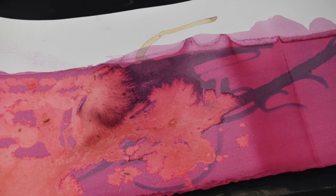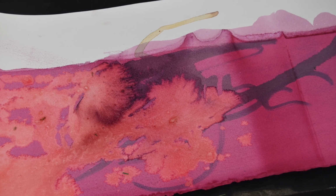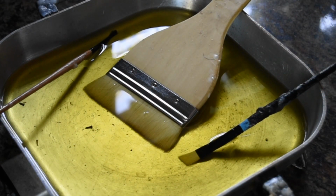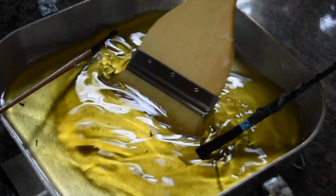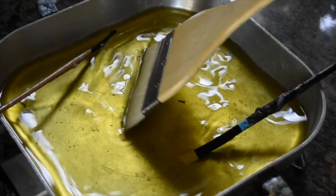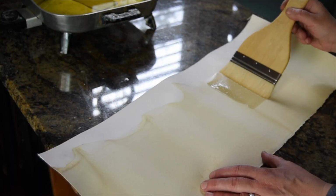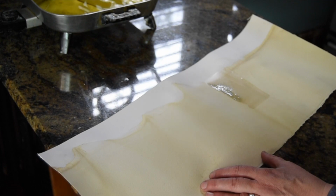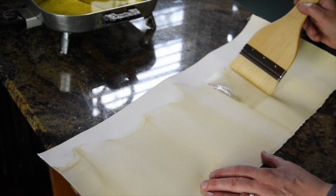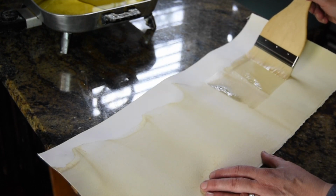So after letting the paper dry for a little bit, you can see the different types of colors that can be created and the overall effect of the dyeing process. My next step is going to be creating a resist on the paper. So here I'm using beeswax. Sometimes I start just with the paper if I want white, so it's working light to dark. And then I brush it on. So this is a little more freeform.